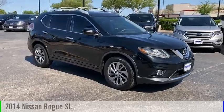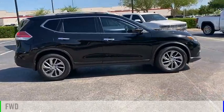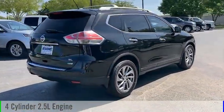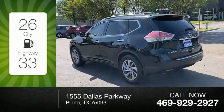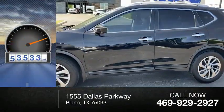Stop by and take a look at the 2014 Rogue. This vehicle is powered by a front-wheel drive, 4-cylinder, 2.5-liter engine, and comes with a continuously variable transmission. Great fuel efficiency saves you money by requiring fewer trips to the gas station. This vehicle has less than 85,000 miles.